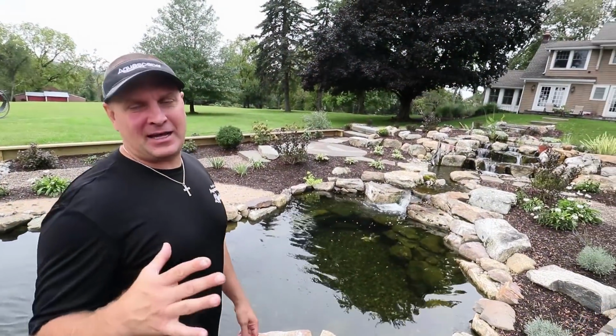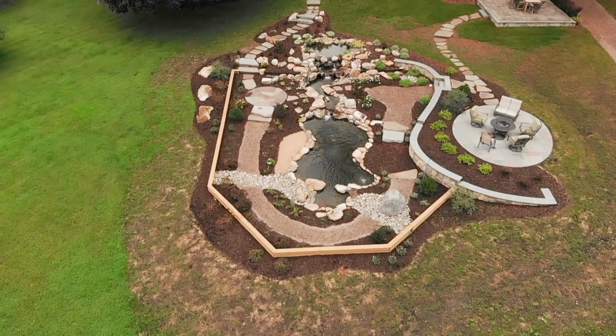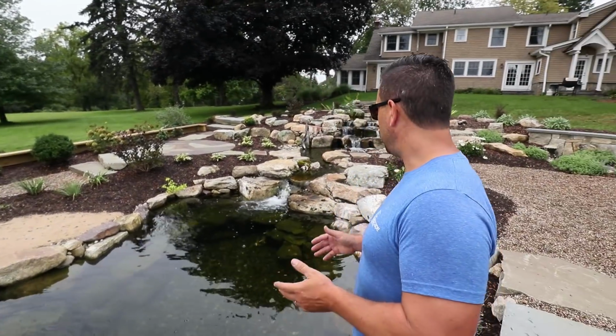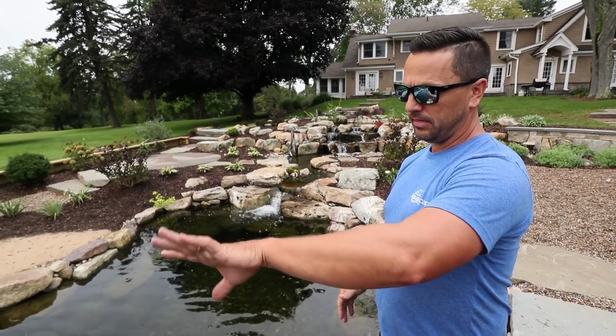So the first thing I'm going to notice about this pond is its sheer size. I mean, this is not a small water feature. This is, gosh, what is it, probably 30 feet across? Yeah, it's about 14 by 30. It's got a constructed wetland filter on it. It's got a nice stream and waterfall, and it's got an intake-based skimmer.